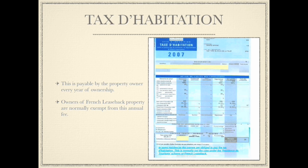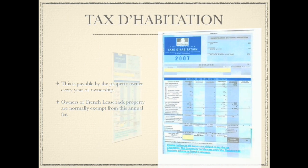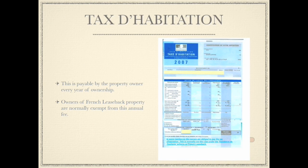This is an example of a taxe d'habitation, which is normally exempt for French leaseback purchasers. However, in the event that you do get this, the amount is confirmed as €51 in this case.